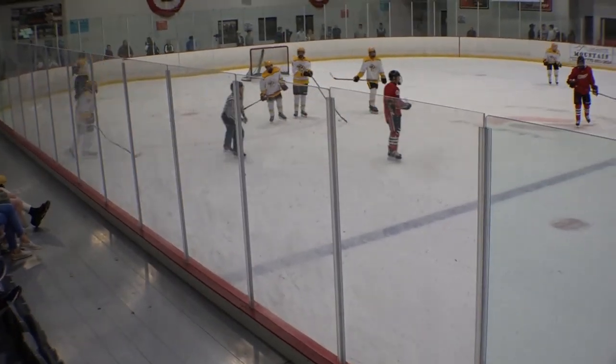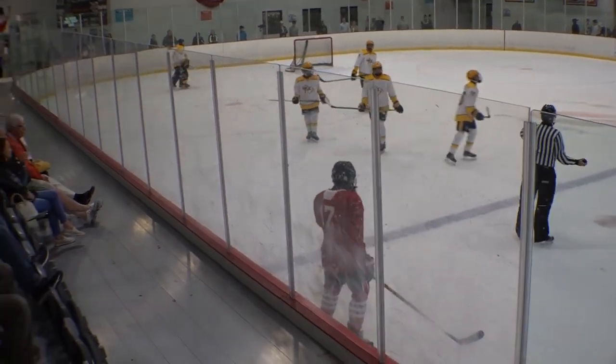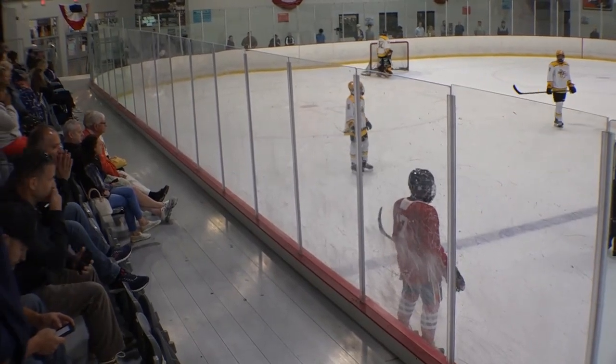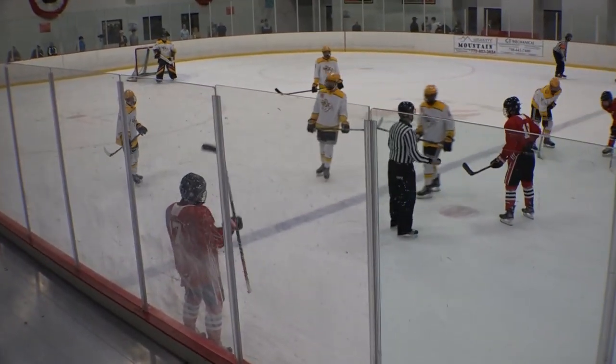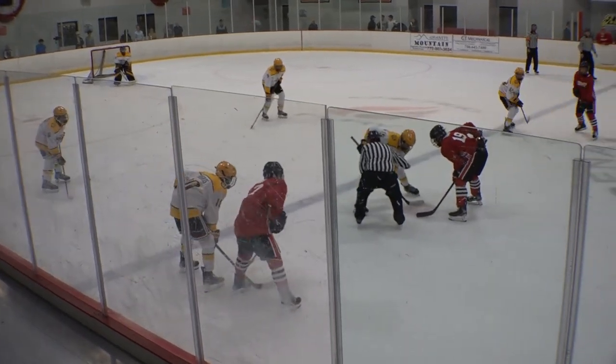133. I like that play by Barha to try to find Olivas up at the blue line, wrapping it around. Yeah, Barha, smart play. Good look by him. Barha shoulder checked and saw Olivas standing down there all by himself, and he wrapped it all the way around. It just took a little bit longer to get to Olivas. Got a lot of snow on the ice. Yeah. All right, so we got Lemoyne, Moore, and Freddie.